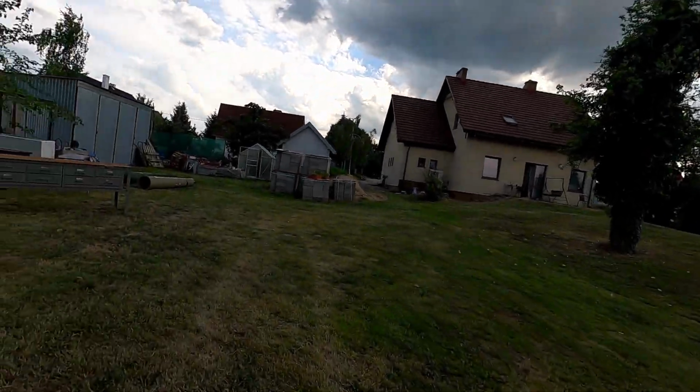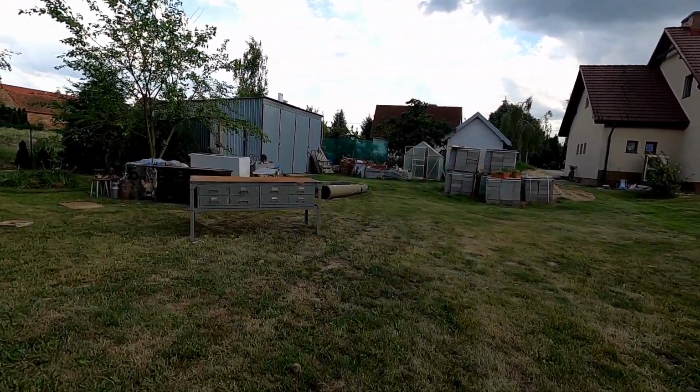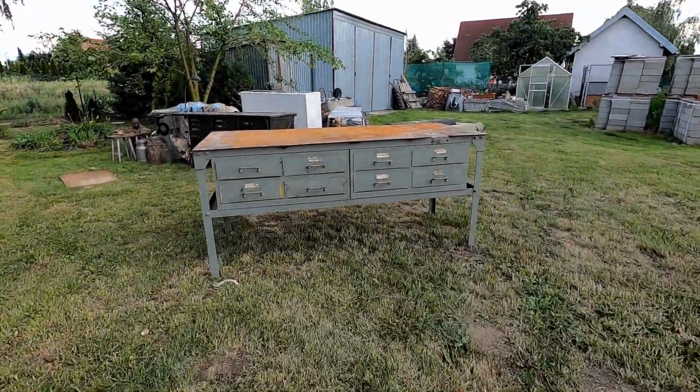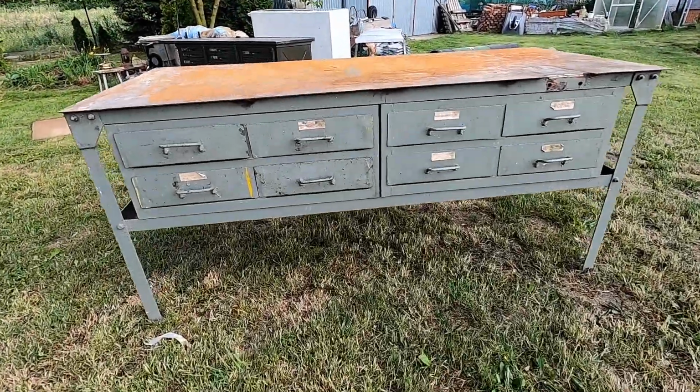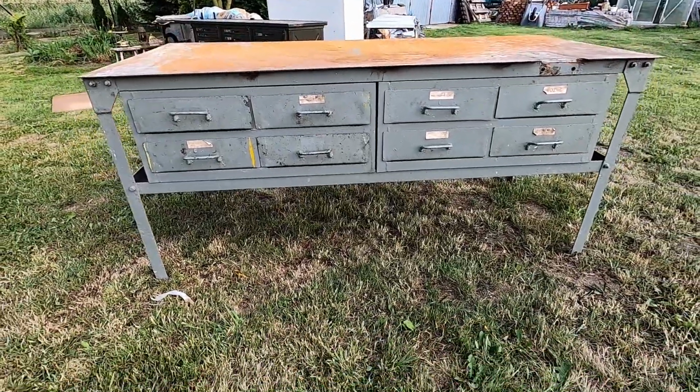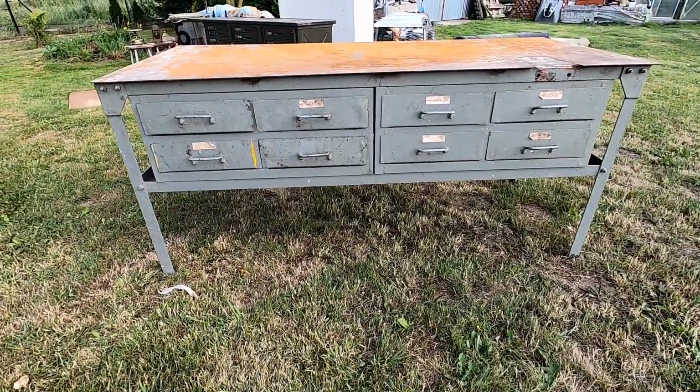So my name is Chris, and I have a serious addiction, and that addiction is buying heavy, hardcore industrial furniture that's so heavy it takes 6 full-grown adults to move it. So this is the latest thing that I got, and it is super heavy.